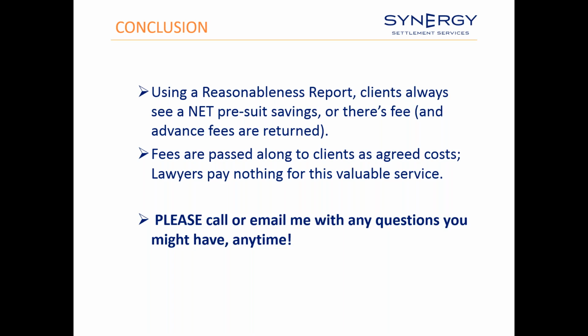The fees for these reports are passed along to the client as an agreed cost, just like the report of a life care planner or an expert report. It is a tool that is going to allow you to do a better job for your client and obtain a net savings, or else it's free. I would bet, because I've certainly never heard of any, that your life care planner would not agree to that kind of deal. Typically, when you hire an expert or a life care planner or someone of that sort, you're paying their rates and you're taking the risk.